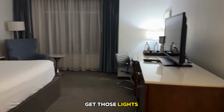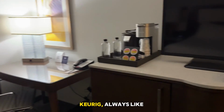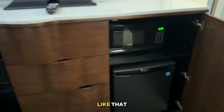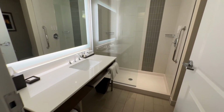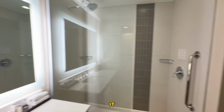At those lights. In a basic king room. Got a decent closet, that's good. Keurig, always like that. Now safe. Nice. Microwave, fridge like that. And let's peek out the window even though it's dark. And a small bathroom. And that's it.